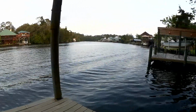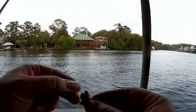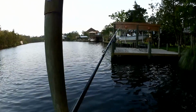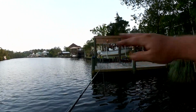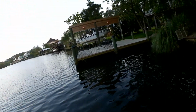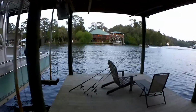I think I still have some worm left, so we're going to cast it back over there. Yeah, I got a few scraps. Let's hook them on a little better. All right, let's cast this one back out. I'm going to turn that chair around, and I'm going to fish everything on this side for a while. Let's try that for a while.